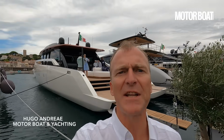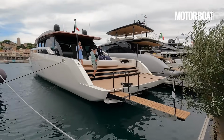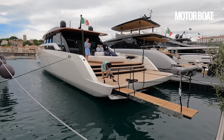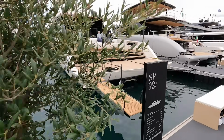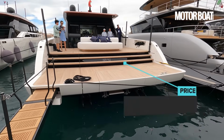Welcome to the Sanlorenzo stand at the 2024 Cannes Boat Show, where behind me here is one of their big new launches of the season. Now, this is the SP92. SP is their sporting line, and this is the second model in the range. Last year they started with a 110. This is the all-new 92, and it is a serious piece of kit.